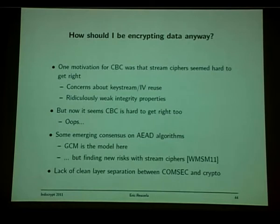So you might be saying, why am I using the CBC thing anyway? CBC was fashionable back in '92, but it's not '92 anymore, so let's do something new. Now, of course, the reason we chose CBC in the first place was that ComSec designers had gotten burned over and over again by using stream ciphers, because they kept having problems with nonce reuse and keystream reuse, and of course with the ridiculously weak integrity properties that these things offer. And while CBC doesn't offer great integrity properties, it offers some integrity, by accident, right? So now it seems like CBC is really hard to get right as well.